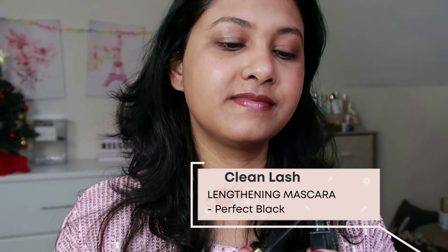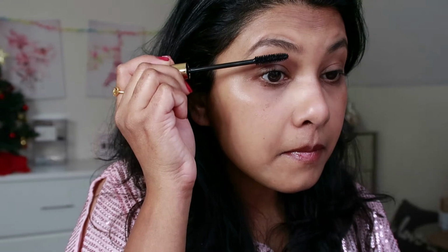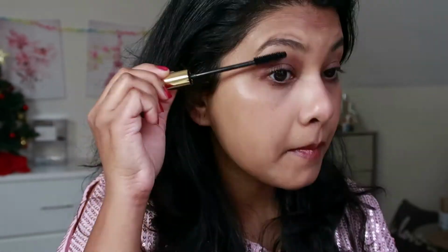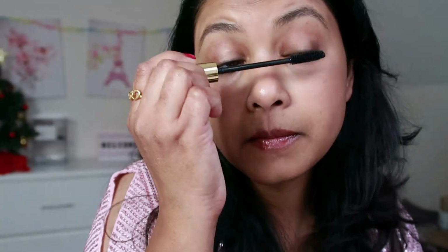The next product is Merit Beauty's Clean Lash Lengthening Mascara. I really like the wand. It's quite long and I could easily apply it on my upper lashes as well as on my lower lashes. It definitely lengthens and lifts my lashes. This is smudge proof, and this mascara stayed for a really long time. You can also easily remove it with just plain water, so it was not making me uncomfortable on my eyelids. This is an everyday tubing mascara that defines, separates and lengthens lashes for a wide awake look.